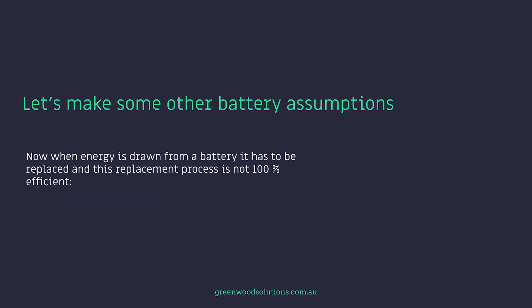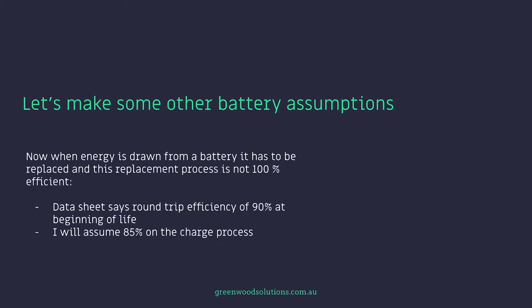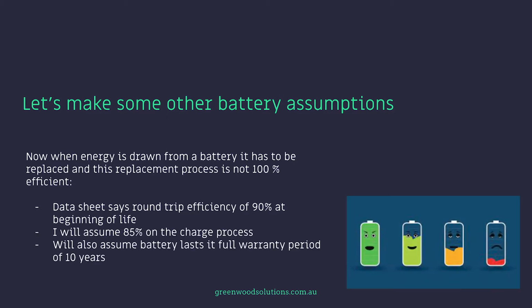Now, when energy is drawn from a battery, it has to be replaced, and this replacement process is not 100% efficient. The data sheet on the Tesla Powerwall says a round trip efficiency of about 90% at the beginning of life. I will assume 85% on the charge process, and I'll also assume the battery lasts its full warranty period of 10 years.